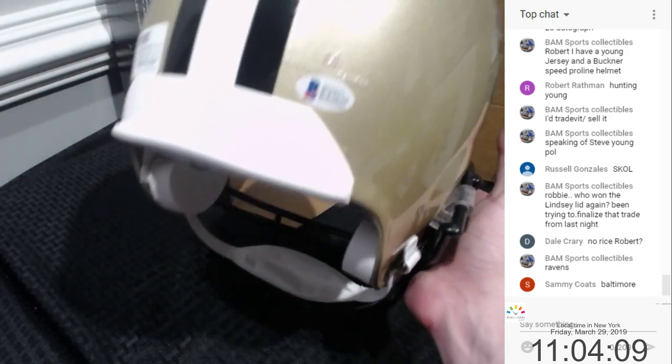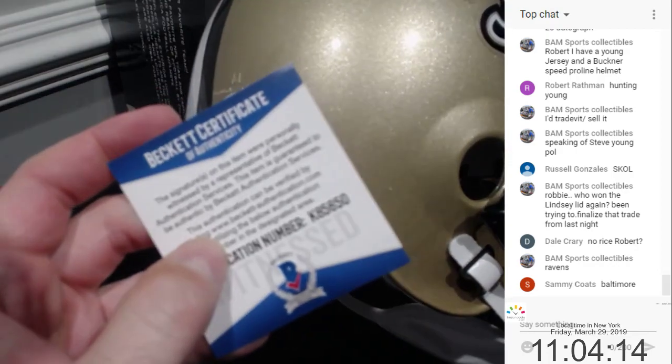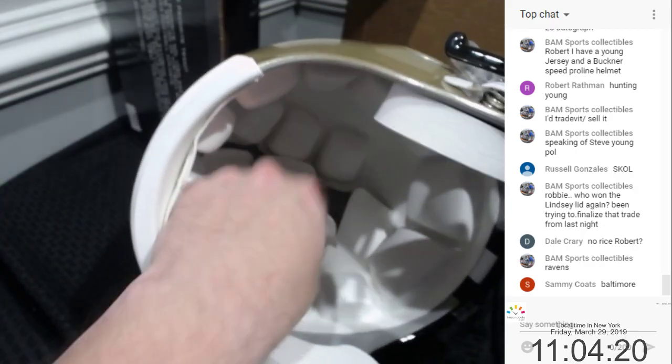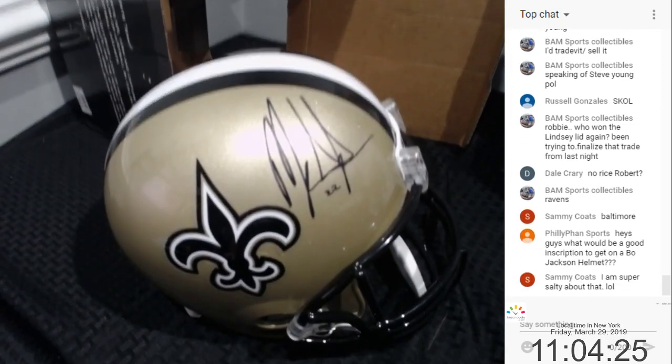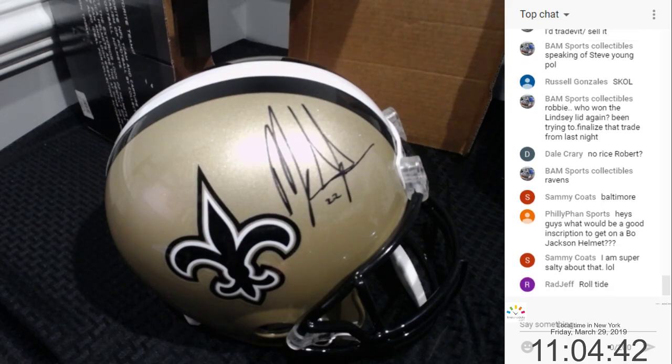Nice hit. Yeah, Beckett. Where's your Beckett card? There it is. K85650, so matching up. Again, I stick these things up in the top here. So if you ever get a helmet and you can't find your cert, chances are it's buried up there. That's where I stick them, just that way you don't lose them. It's a good place to stick them when you display them, too. A good inscription again on a Bo Jackson helmet. Tecmo Bowl champion? I don't know. Bo knows is always the thing you get. Roll tide. That's right. Roll tide. On Mr. Ingram.